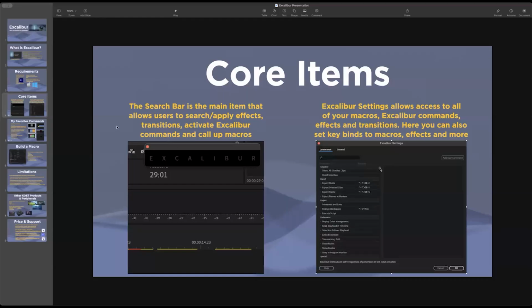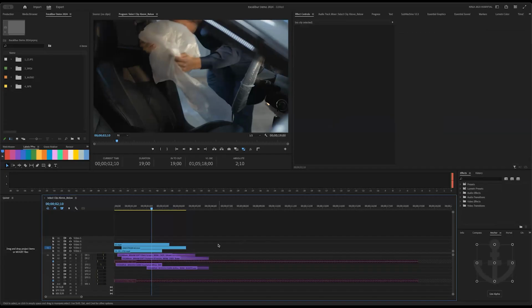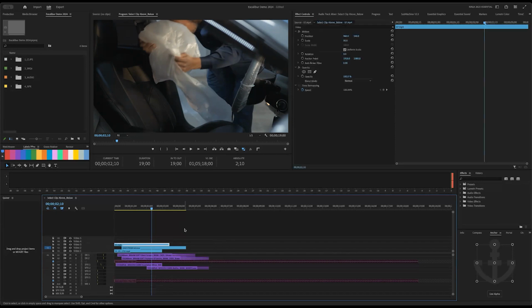So just as you're seeing right here, Excalibur really opens up the ability to do a lot of things that you may not natively have the ability to do in Premiere, but it could also expand what you want to do in Premiere to a certain extent. So I can remove transitions. I could select clips up and down. I could even extend my selections by just doing select below. Let's say I want to select the clip on V2.